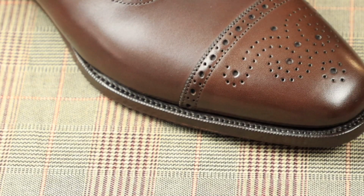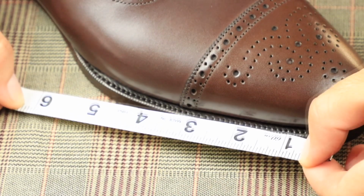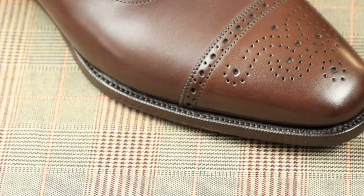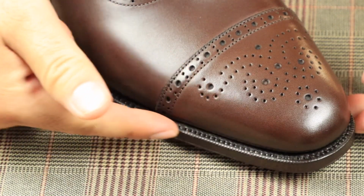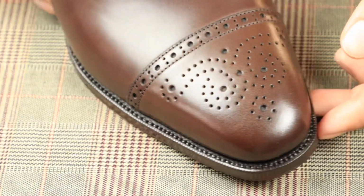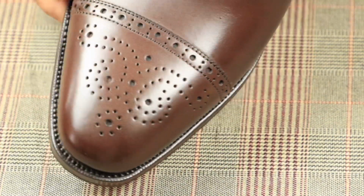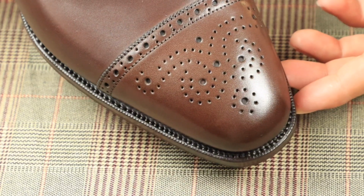All right, time for my favorite part. Let's count the stitches per inch. 10 stitches per inch, which is actually pretty good. Didn't expect to see that. That's pretty solid work. We have welt fudging, but it's barely visible. Not that that matters to a lot of people, but it does to me. And I prefer deep welt fudging. But it's not a point against the shoes at all. It's just an observation. But yeah, really solid work. I wasn't expecting a good 10 stitches per inch.